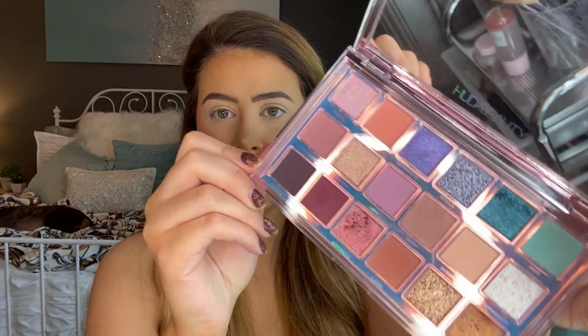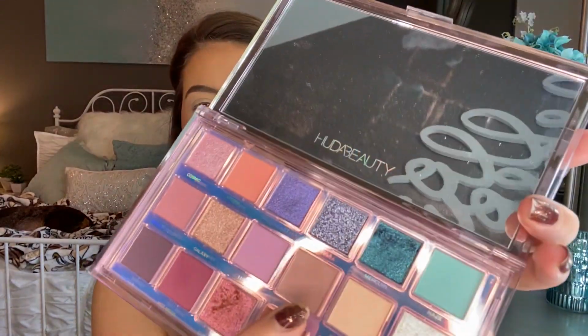Now I'm gonna go into the Huda Beauty palette, and I'm going to do a very simple look today. I'm going to take this color right here, and I'm gonna fan that out in my crease. It's like a cool toned light to medium brown, and almost when you put it on your eyes, has like a pinky tone.